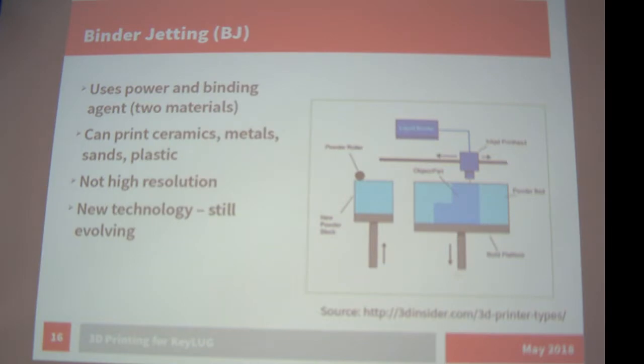And the last one I think is binder jetting. It uses two materials to go in. It uses both powder and a special agent to make the model much harder than the other models would be. So we can now probably use this for more types of machinery, even do ceramics and glass and stuff like that. So we can start making some stuff that is really robust and can be used not just for these plastic models.